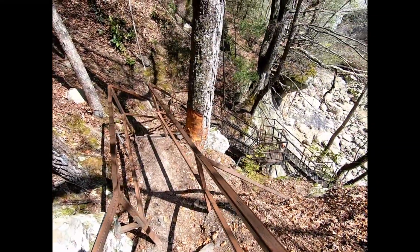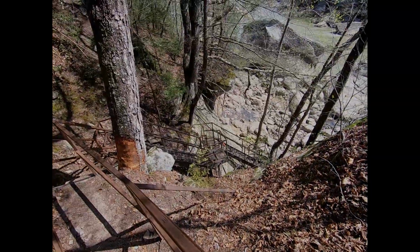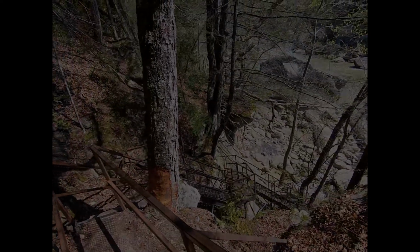Well, be sure to be careful on these steps and watch your kids. Let's go on down to the beach and see what's down there.